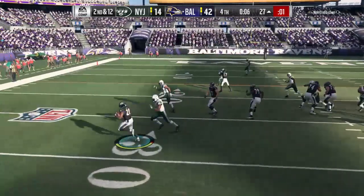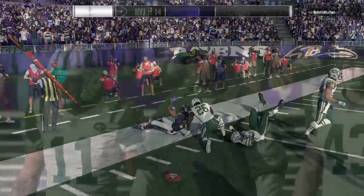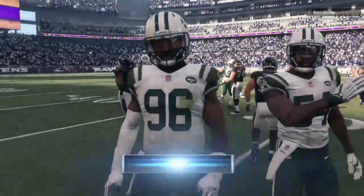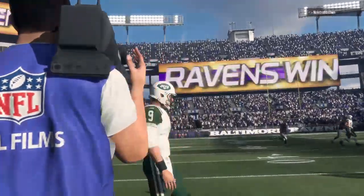On the ground, it's West again. And down inside the 15 he goes. Now, this is an example of breaking down a defense because on a lot of these runs, he's getting past the point of attack, and guess what he's doing? Forcing the secondary guys to have to make a lot of tackles.